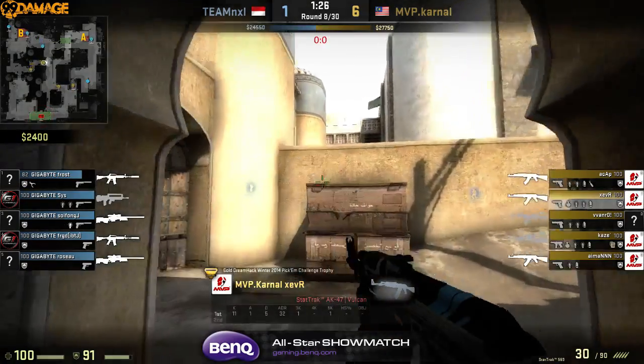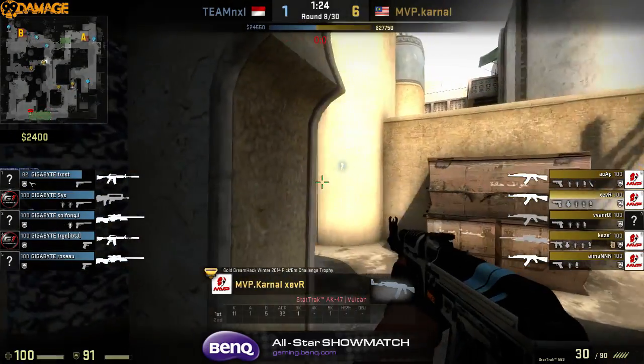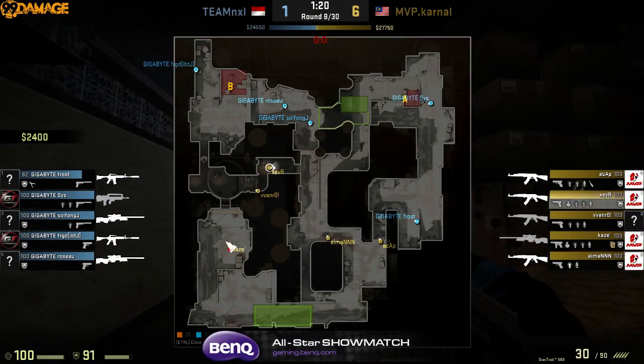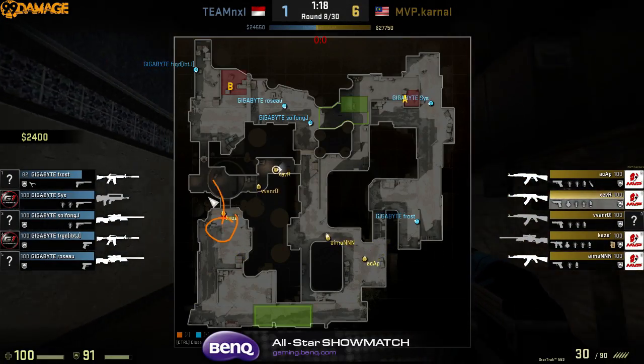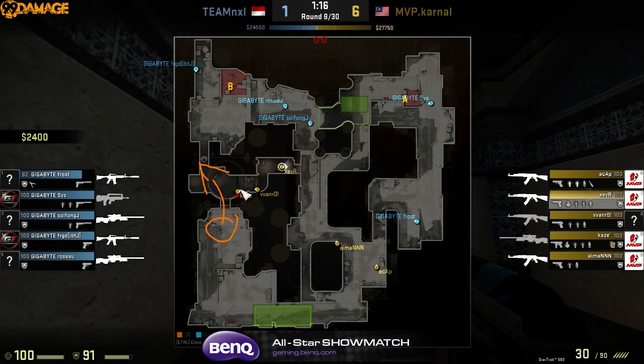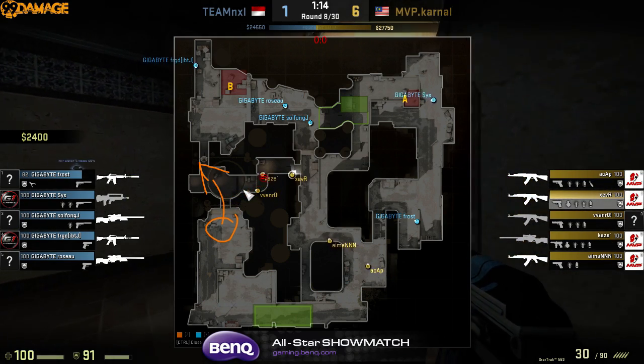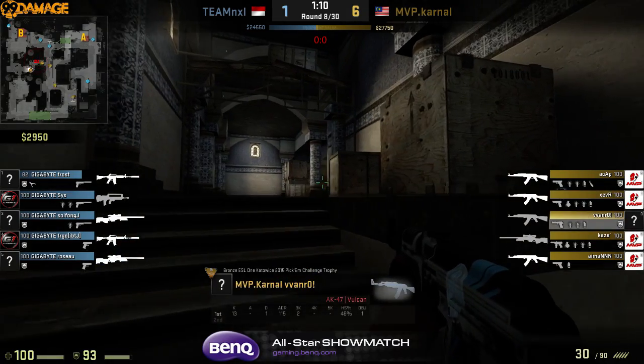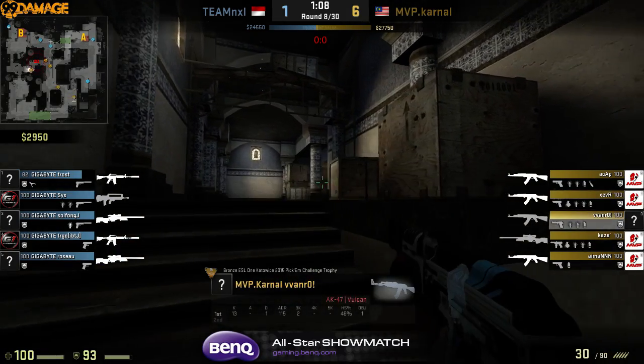Xavier now gets flashed into middle, checks that out, has all the control. The terrorists are just going for their default playing style again. This time though, they have the bomb in the hands of Case, headed towards the B bomb site. And yeah, as I say that, he drops it in B tunnel, so it's still open. They can take it anywhere they want.